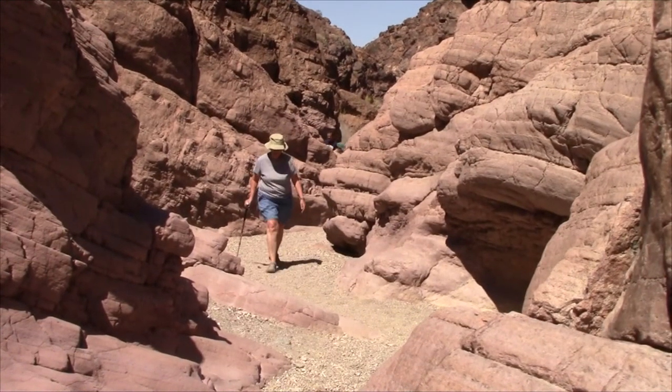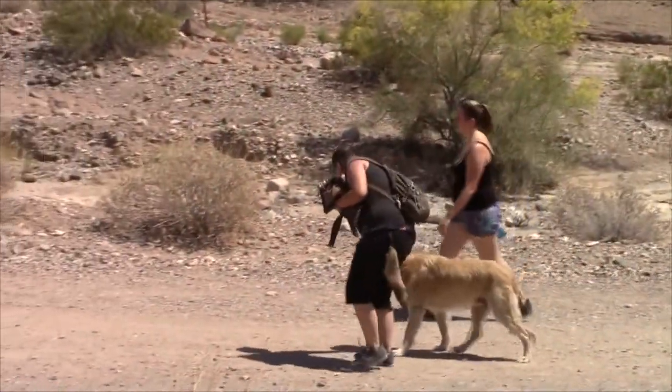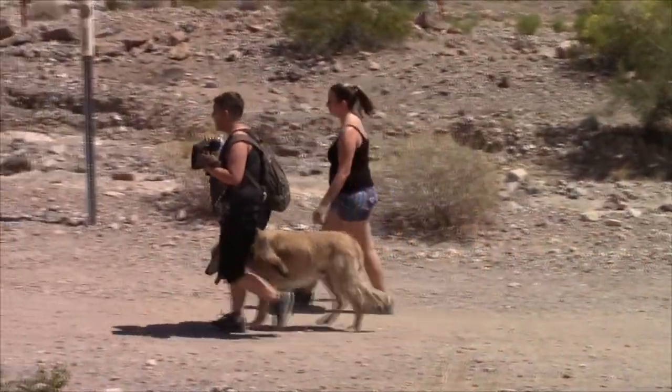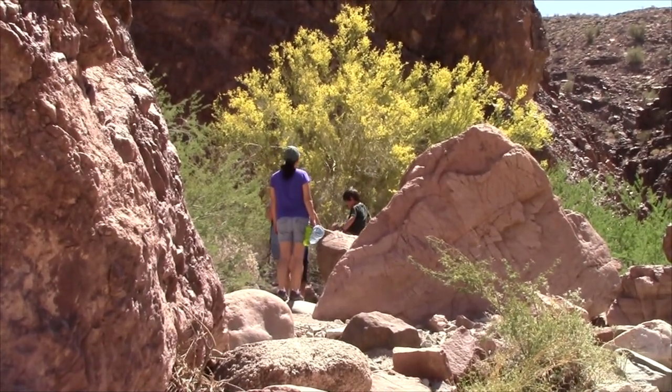The trail is 6 miles round trip, and apparently dogs are allowed. Just pick up after them and carry extra water. Lake Havasu may be a boater's paradise, but there are also great adventures on dry land.